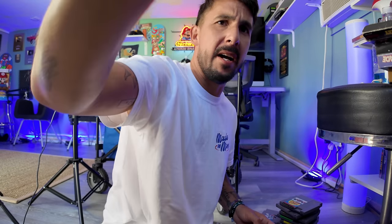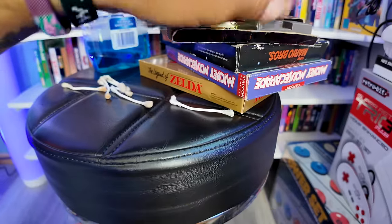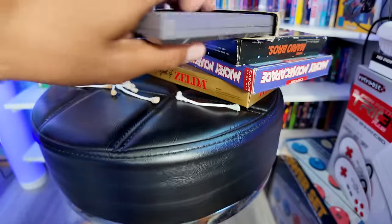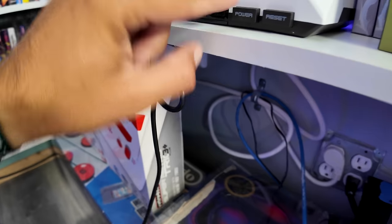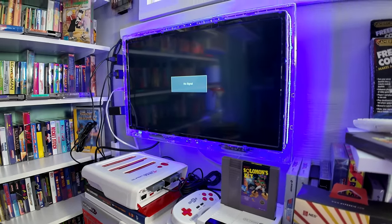Up first, RBI Baseball. I've never even tried a Tengen game on a Hyperkin. Well, it worked first try. Next. Hey, Solomon. Solomon's Key. The key to getting this game to work first try is a gentle power push. Now watch it just fire right up first try.